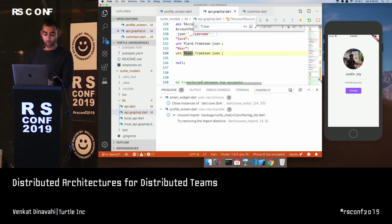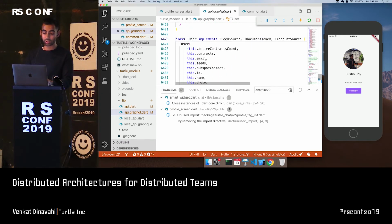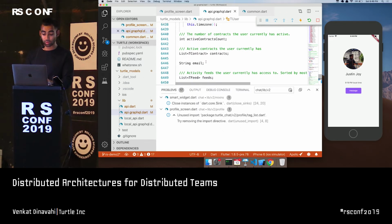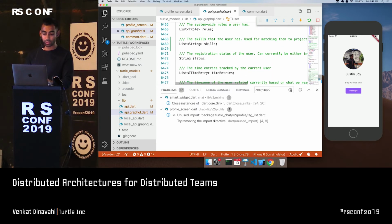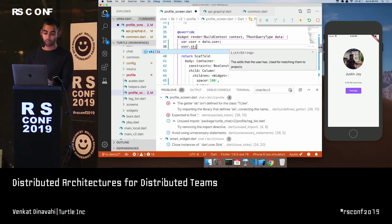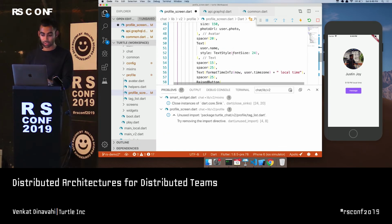You'll see here actually the generated. This is generated from the back end. So everything that's on the back end has corresponding types on the front end. And you'll see now, there is a list of skills. Apparently VS Code didn't pick it up yet, but there we go. Took a little time to catch up.